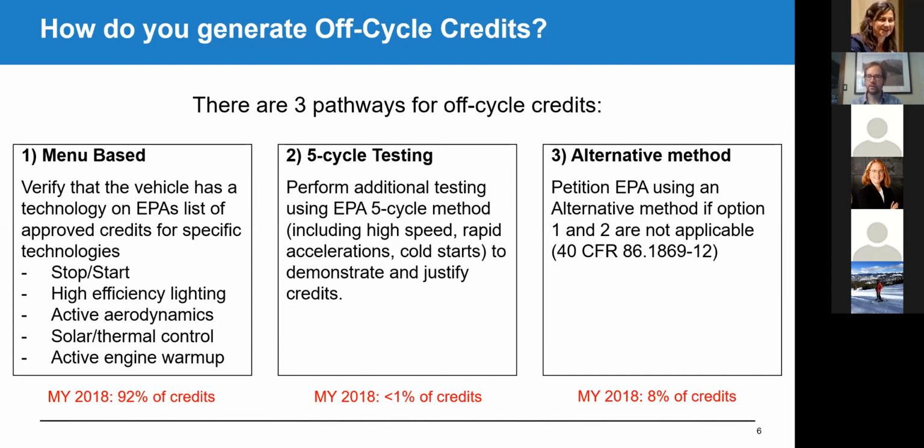They're fairly conservative credits that we set up intentionally, partly because this is an easy program and there's not a lot of independent testing going on behind this. And not surprisingly, most of the credits that have been awarded under the off-cycle program are these menu-based credits. The second way to do this is 5-cycle testing.